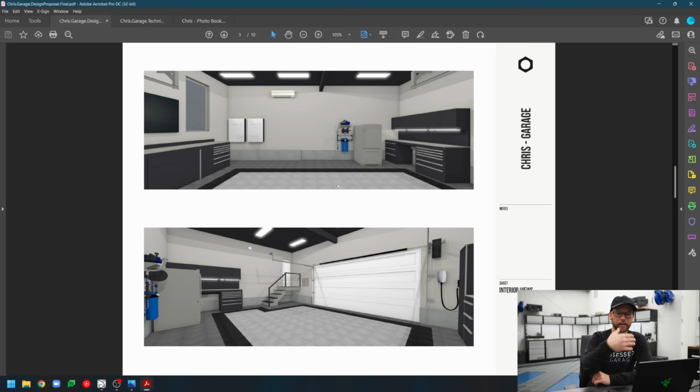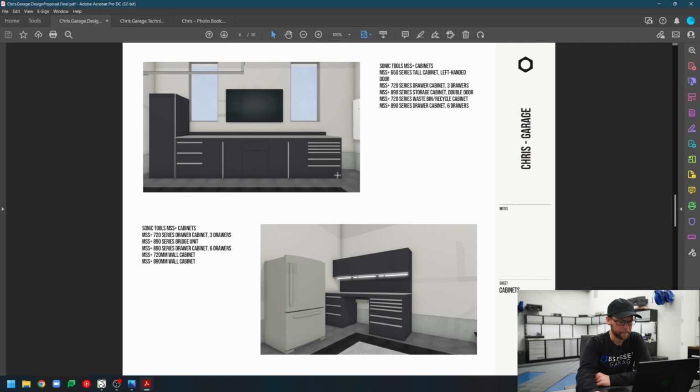And then as we get into the next pages, we really dial in or get into the specifics on cabinets and on the other items in the garage. So you can see we've got a closer up view of the cabinet setup, along with what cabinets are going to be included in that. We always go from left to right if we can. So we've got the 650 cabinet first, and then we've got the 723 drawer, the 890 double door, the 720 waste bin. We don't list the 890 double door twice.